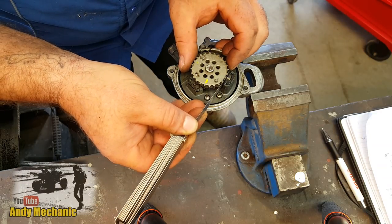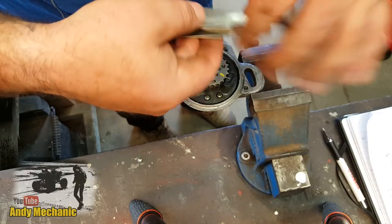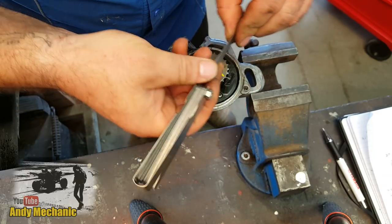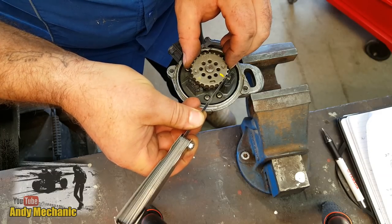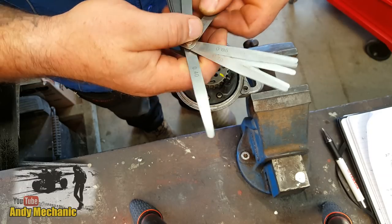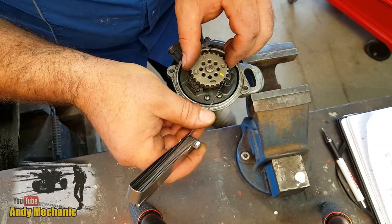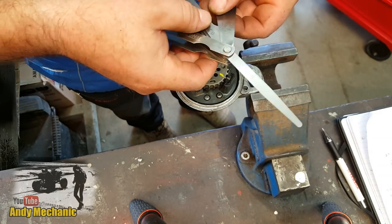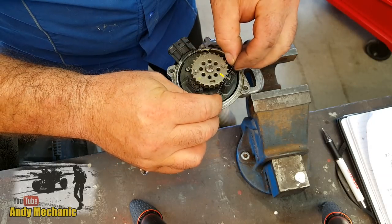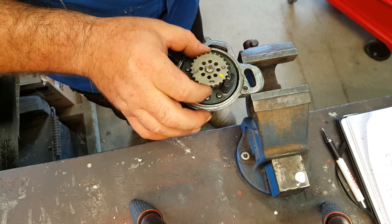Right, so it's 0.2 to 0.4 for the air gap. So this is 0.2, and there's plenty of clearance there. So let's try 0.4. There we go. No, too big. Right, 0.3, middle of spec. Nope. 0.25 then. Yeah, just. Okay, so the air gap's bang on. Well within spec, 0.25. No problems.